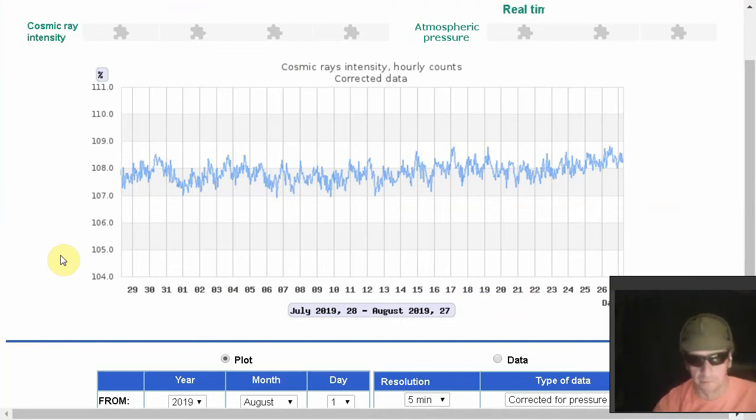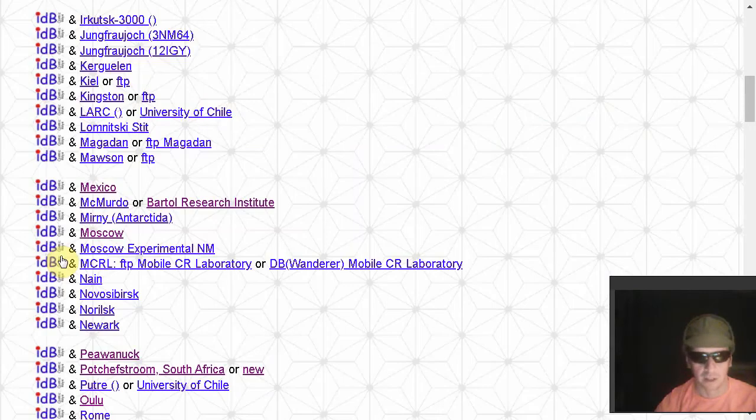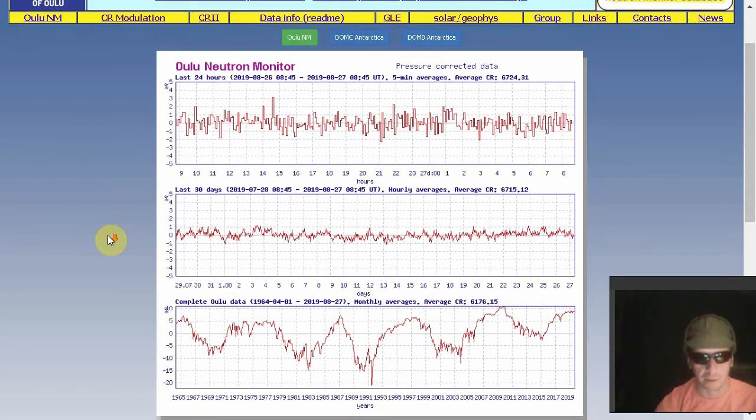Here's Moscow. If you're not familiar with the effect of cosmic rays on cloud nucleation, cooling the planet via the albedo effect especially, well, it's one of the primary drivers of the Earth's climate, folks. It's not CO2. It's not you.